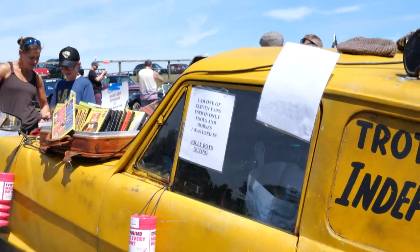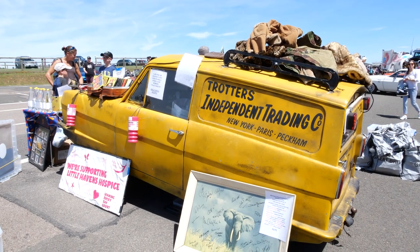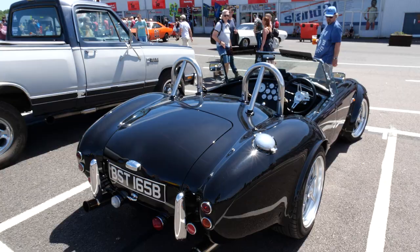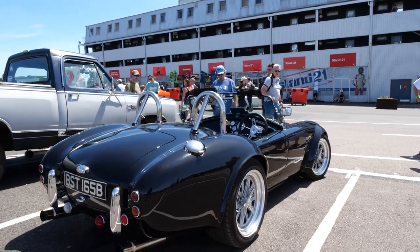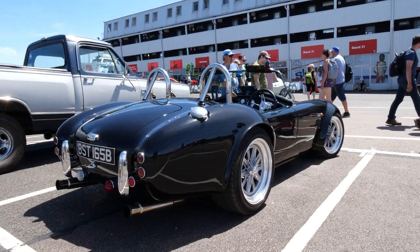So according to this sign, this van was actually used in one of the episodes, Jolly Boy's Outing, one of 11 vans used to film the series. Very nice condition Cobra. It's definitely not an original, judging by the condition. I think this one's actually a Gardner Douglas, and they come from Grantham in the UK.